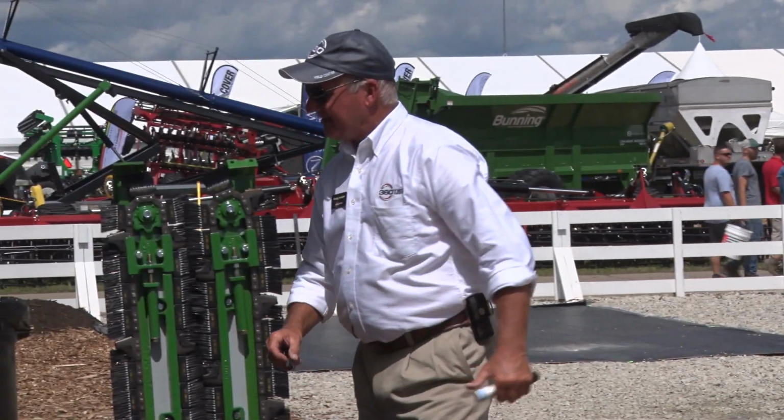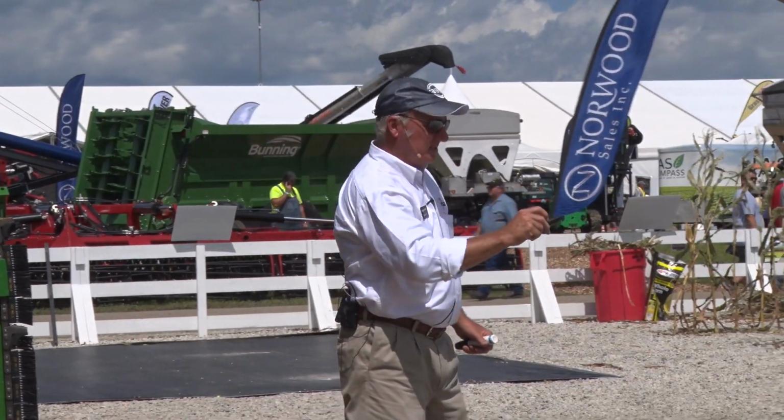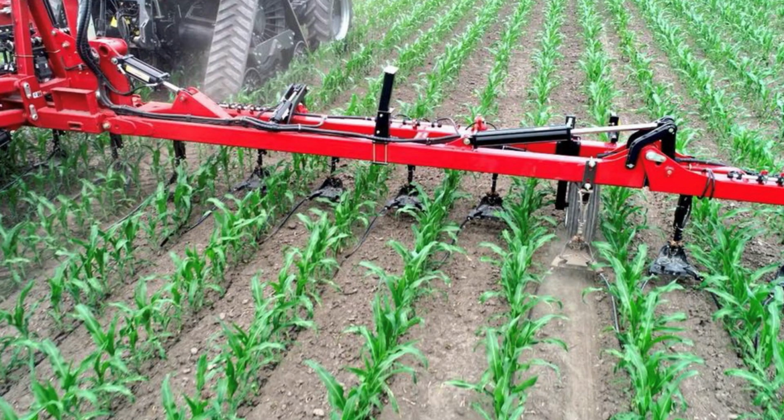So how are you going to manage nitrogen in 2019? We had a lot of rain, didn't we? And it's craziness. So we know we're going to come in and split apply. So you see Y-drop here on a side-dress bar, and we're actually putting nitrogen on top of the ground next to the plant.